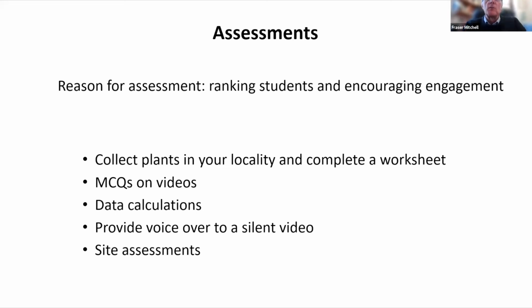But the sorts of things we were doing with them remotely were things like getting them to collect plants in their locality and completing worksheets, which we could set up as generic ones. I did one for alien invasive plants, which worked extremely well with a class of 85 students. I only had 1 student contacting me because they were struggling, which I was impressed with. Again, to ensure they looked at videos, we did MCQs, pretty standard stuff. We gave them data calculations.